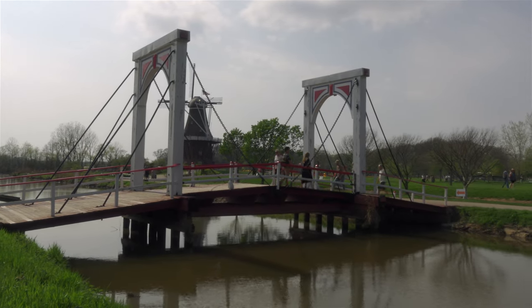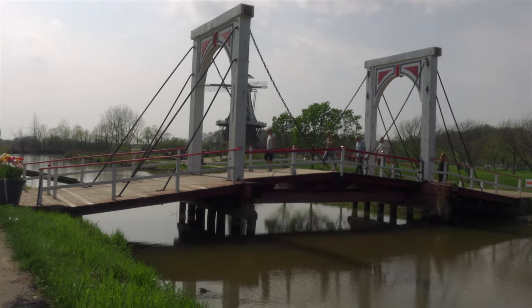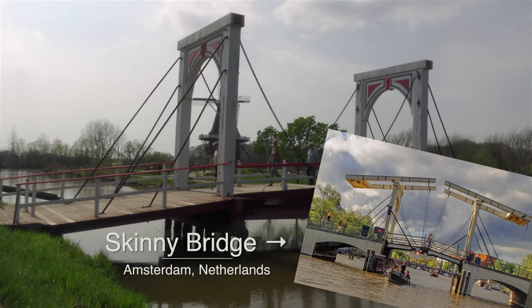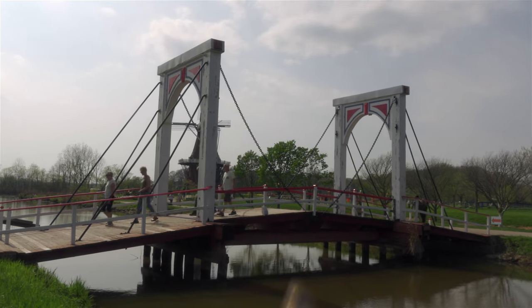Genuinely feels like they took all of Netherlands and just shrunk it into a tiny little town in the USA. So they have a similar bridge like this. You're supposed to go kiss on it for good luck. We did it when we were in Amsterdam, so we gotta do it here too.